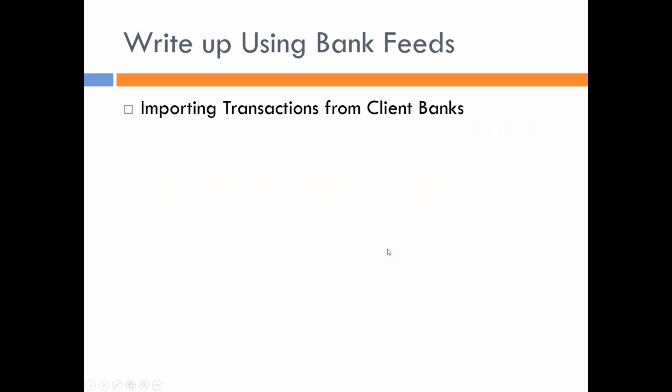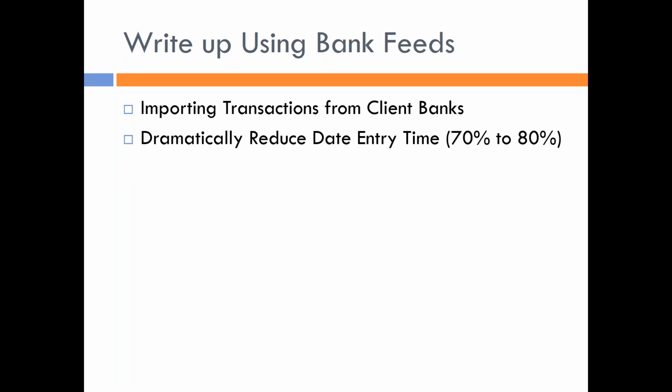So that's good. Traditional write-up, sometimes you've got to do it, but bank feeds are much, much better. And what are bank feeds? Mainly, it's just importing transactions from clients' banks. This will dramatically reduce your data entry time, 70, 80%. I know some people are very fast at entering information, but no matter how fast you are, this is much quicker. It gets everything there in a matter of seconds.